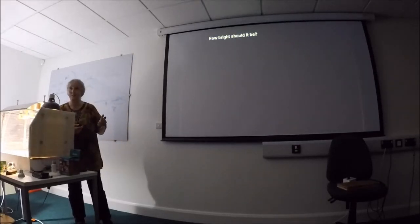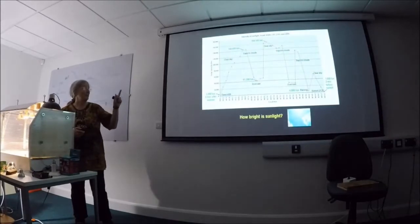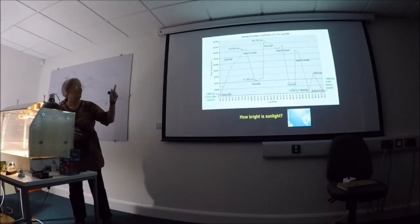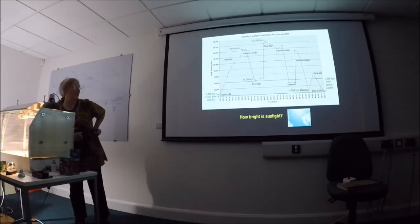So how bright does it have to be? Now this is the big question, because I can't answer this, and I don't know if anyone else can either. But you can measure it with a lux meter, and what you discover, this is my little plot of the 21st of June, quite a few years ago now, 11 years ago, but anyway, it still works. And I discovered that 5 minutes after sunrise, I was getting 3,300 lux. And then it gradually went up on a clear sky to way over 100,000 lux.